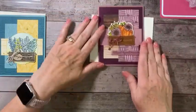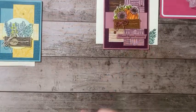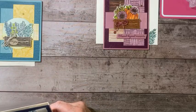Okay, and then, of course, we're going to be using this sketch again on Saturday at my in-person event, and I'll be sure to post a picture of that after the event, but I don't want to ruin the surprise for those ladies who are attending.